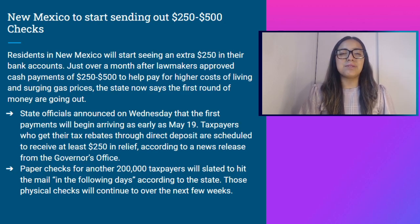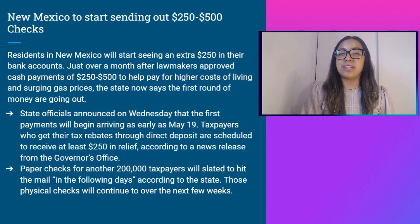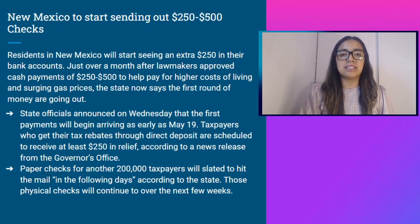Residents in New Mexico will start seeing an extra $250 in their bank accounts just over a month after lawmakers approved cash payments of anywhere between $250 to $500 to help pay for a higher cost of living and surging gas prices. The state now says the first round of money is going out. State officials announced on Wednesday that the first payments will begin arriving as early as May 19th. So they'll start arriving around those dates, not the exact date, right?